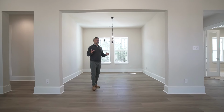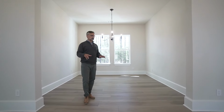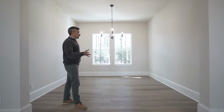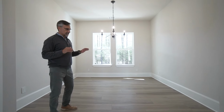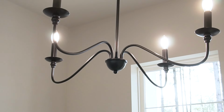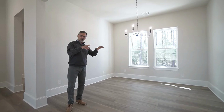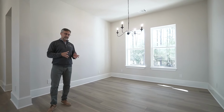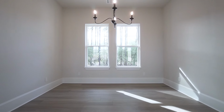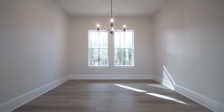So the beauty of this space in the Durham plan is you get the best of so many different worlds. You have this lovely space here that can be used as a formal dining or a game space, or anything like that. Or even you could use it as a small library or reading area, or just a nook to be able to relax in. And I love the way they've tied these 4-over-1 windows in just to give it that cottage vibe.